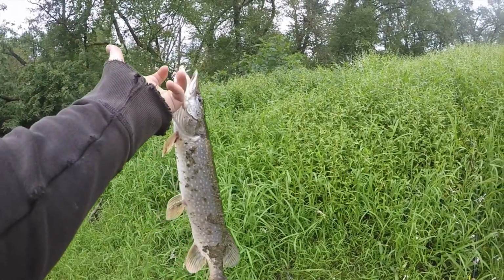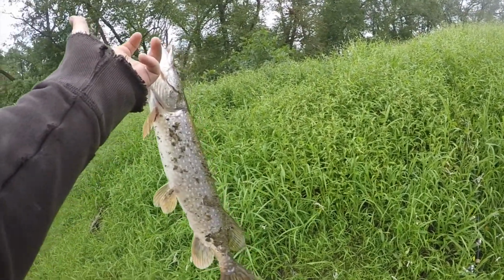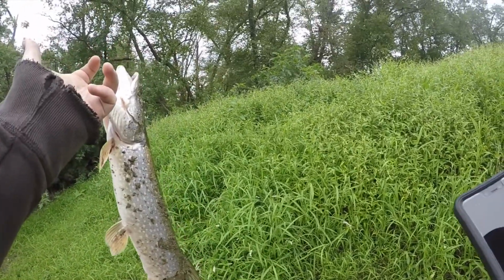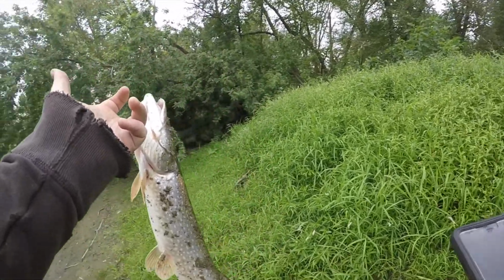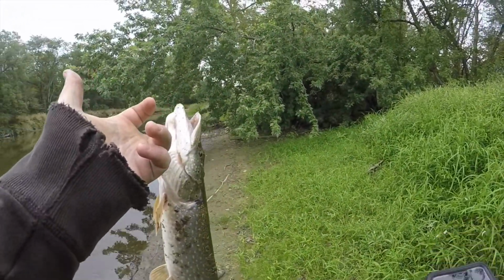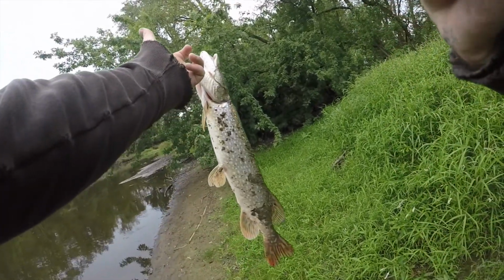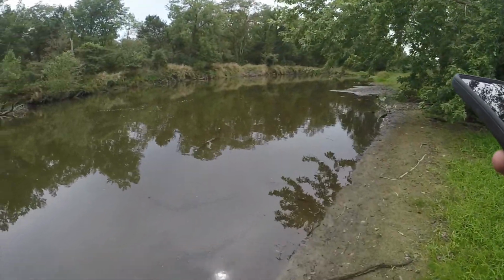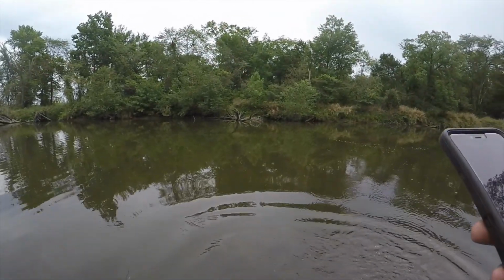Not the smallest pike I've ever caught, but I suppose it works. Extra slimy, per usual. Let me get a picture of this little guy. And he's good.